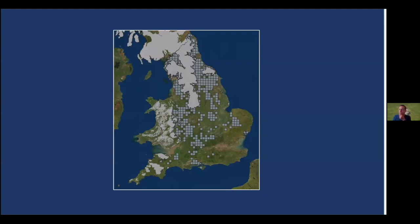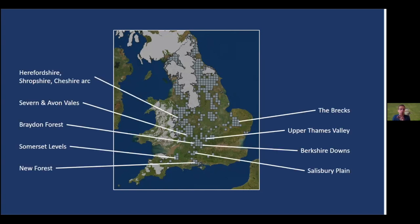Here's the same sort of map with the uplands masked out as grey blobs, and the grey squares are lowland curlew areas. The area I've grown to know reasonably well in the last few years, particularly through the Curlew Forum, is the Southern English populations, which I've highlighted here. There are about 10 or so; you can draw the boundaries in various different ways.